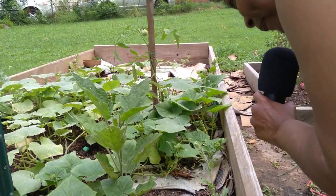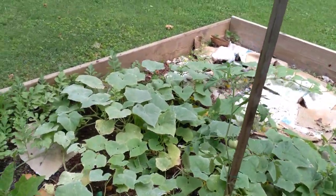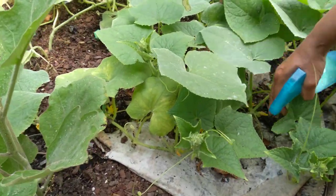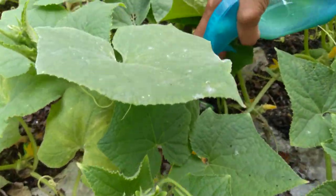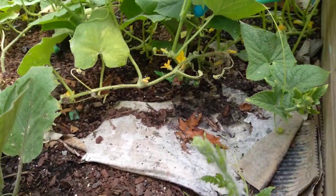Yes, I'm telling you about the pest that's in my garden. Now, you see the little yellow spots on my garden? It comes from a cucumber beetle. I'm spraying now for cucumber beetles inside of my garden.